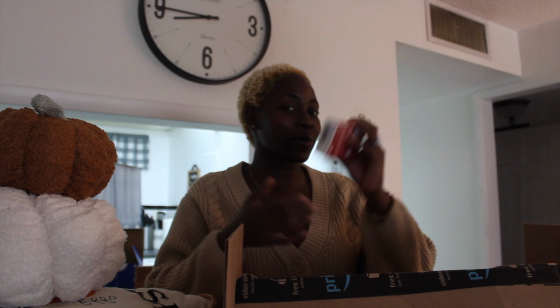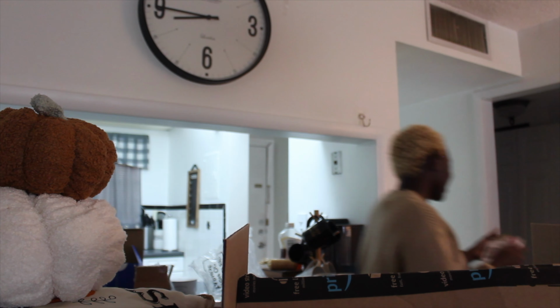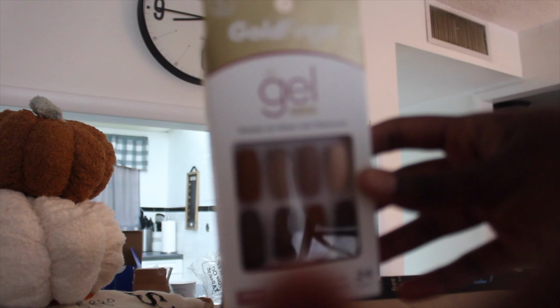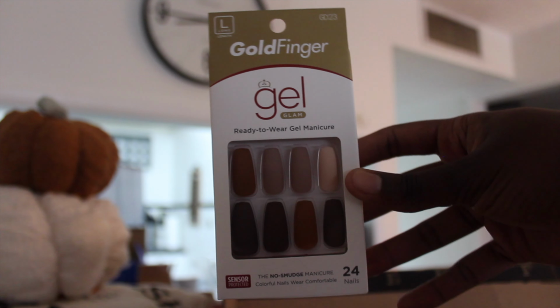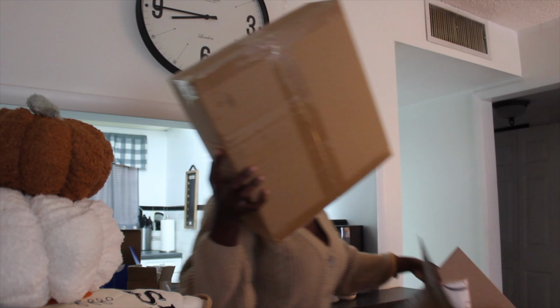Oh, more press-ons. Okay, I want y'all to see these. Can y'all see that? These are multicolor fall nails. So cute. Then we got some more fall-like nails. Really cute. And then one more.